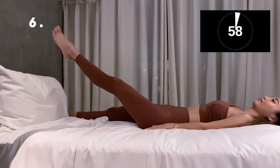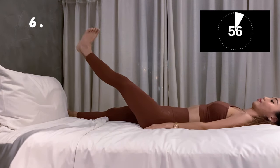Another side. You might be feeling a little bit tired by now, but keep going.